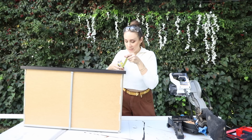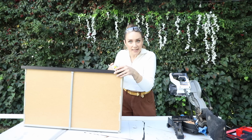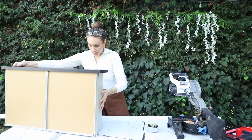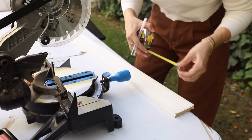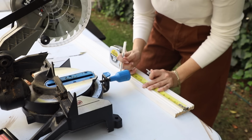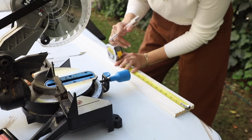We're making do. Okay, so the top of this is exactly 8 inches. So we'll need 8-inch pieces. Don't quite know how many pieces we'll need to go across, so let's start somewhere. We'll mark 8 inches. And it's already primed. These boards are primed, so it'll make it easier for us to paint later.